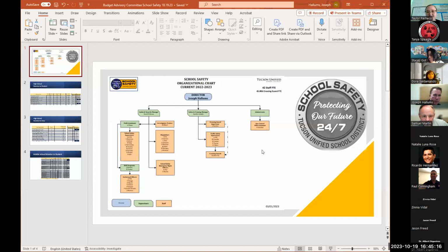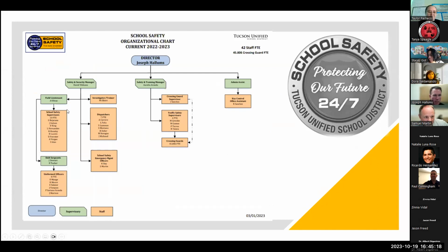Okay, yep. So where I left off, the school safety supervisors are on the far left side in the orange. That's again one per high school. They're responsible also for the feeder schools. So it's a day shift during the school day. We are 24/7, 365.